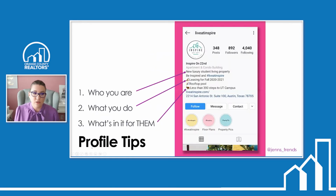Okay, so let's dive a little bit deeper into that profile bio description. Like I said, there are 3 key things that you want to have in that profile description: who you are, what you do, and what's in it for them. So this is an example. This is from a leasing an apartment complex, but it's the same kind of idea. In this case, they've got the who you are. They're a new luxury student living property, or they were new. This is a bit of an older screenshot. They're telling you that's who they are. They're a luxury student living property. What they do: they're currently taking leases for this time frame. And then they have the what's in it for them.